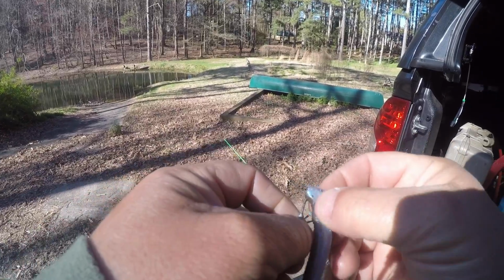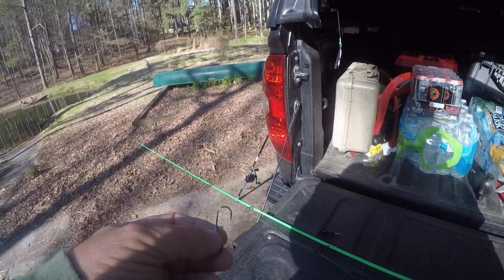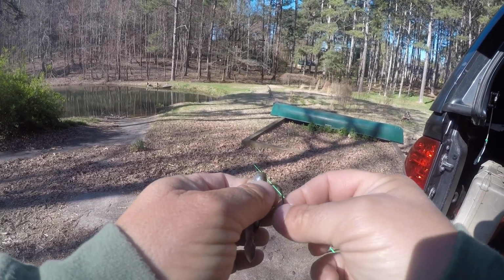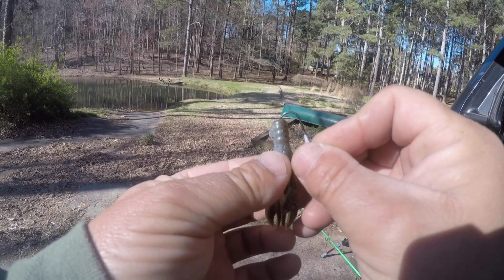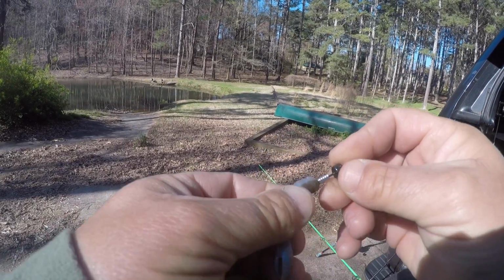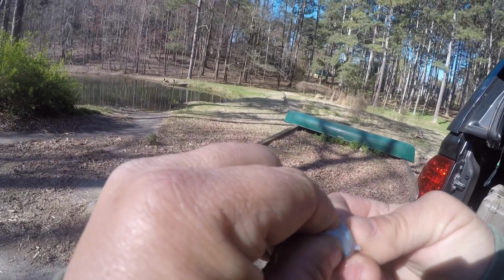Another thing I like about Z-Man plastics is they're reusable, so always when you take them off, put them back in the bag and you'll have them for a long time until they completely get destroyed, which takes a lot of work. Only thing I don't like about Z-Man plastics is they don't work with JJ's Magic. My favorite dipping dye fish attractant will dissolve them.